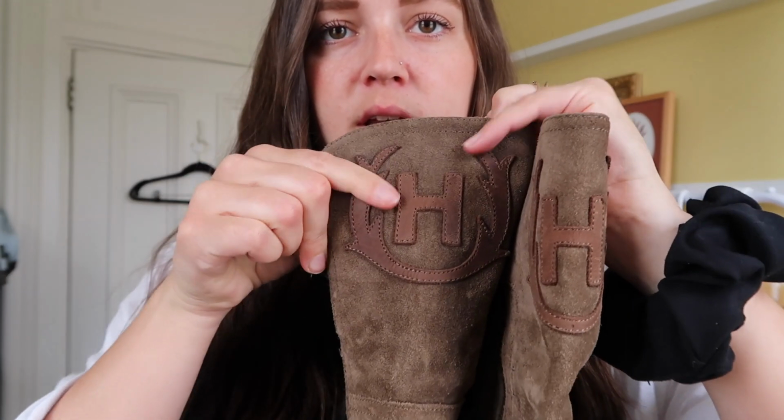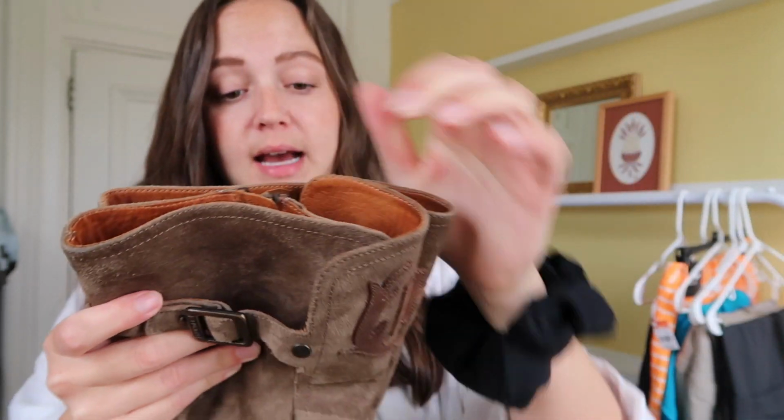Lastly, I was absolutely shocked. My Goodwill only marked these to $6.99, which they usually mark stuff up. But these are a pair of suede hunter boots. Most people know hunter boots for the rain boots. Here's the little logo. And I truly didn't even know that they made regular boots, but these are, again, in amazing condition. So I was really happy to find these.